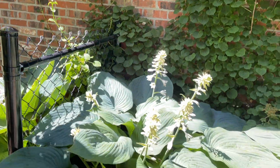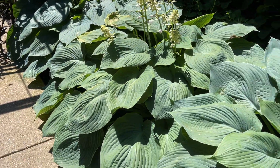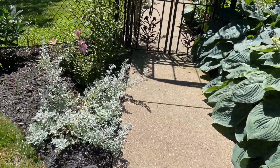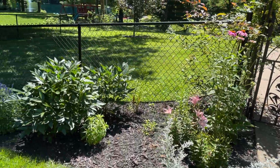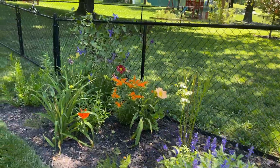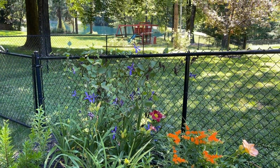Look at the size of these hostas. I mean, they're huge. And then this is a little side garden we got going on here. But this isn't why I'm taking this video. The reason I'm taking this video, because I don't actually do this work.